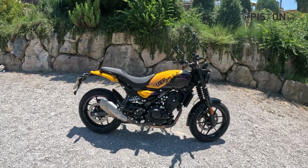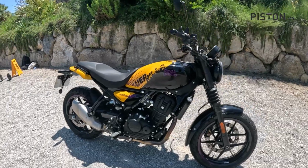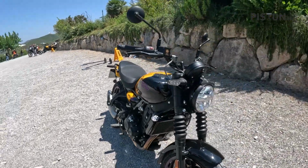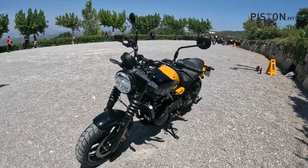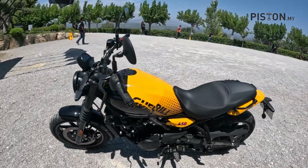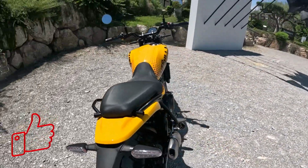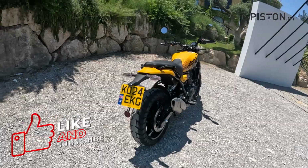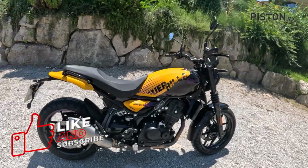So there you have it, guys. The new Royal Enfield Guerilla 450. I can't tell you much about how this bike feels to ride, because there's an embargo on that, and I can only tell you how that feels after the 27th of July. But for now, this is a brilliant looking bike, no doubt about it.